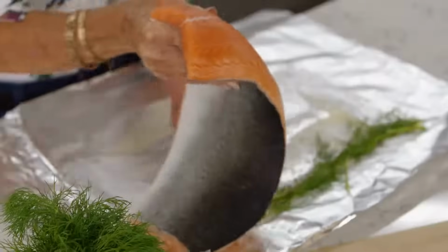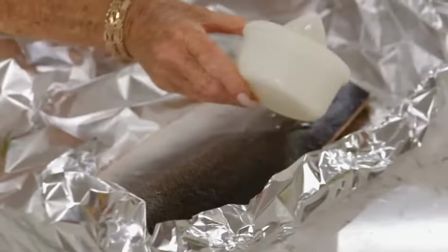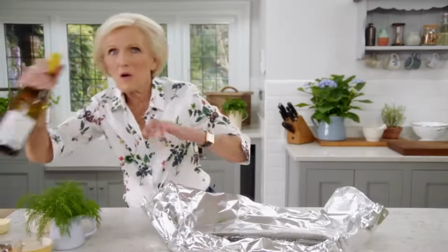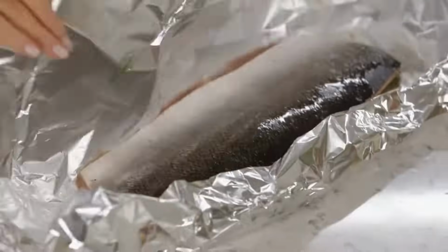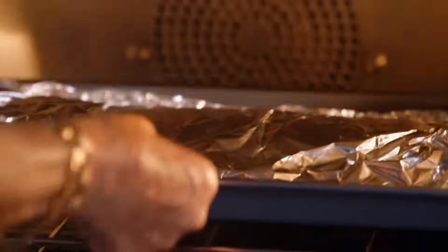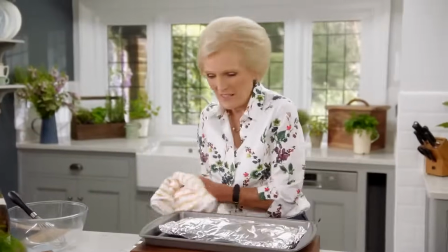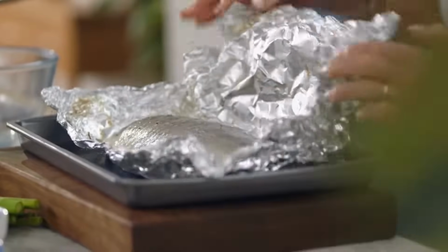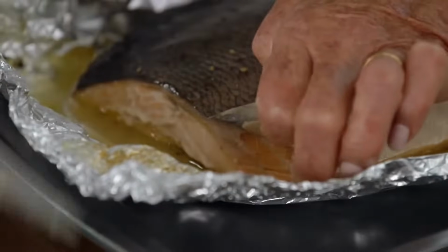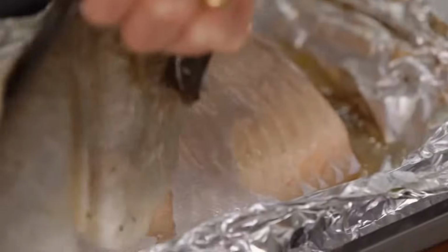And I'm going to put that down, flesh side down, across the top like that. It couldn't be simpler. Just pour over the juice of a lemon. Then a splash of white wine. If you wrap it all into a tight parcel, those juices will start to work their magic. Take care not to overcook it, so pop it in the oven, 160 fan, for around 25 minutes. There it is. That looks beautiful. The skin won't be hard to remove if the salmon is still warm. Just pull that off, right across like that.